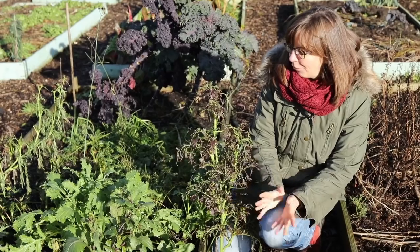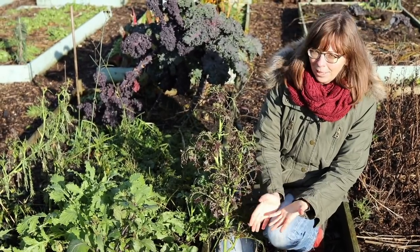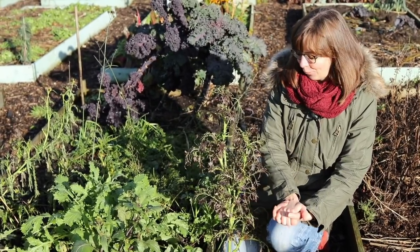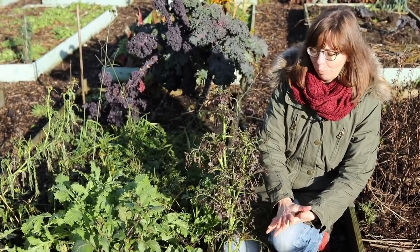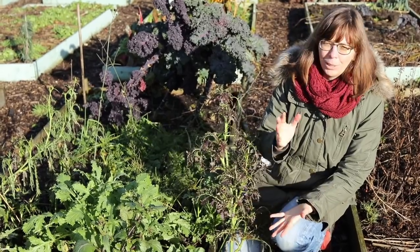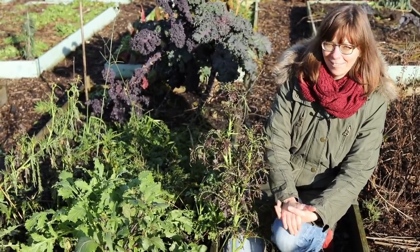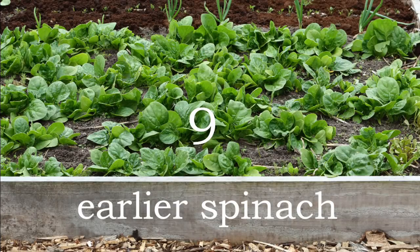Number 8, I want to do a trial bed of mustard greens. I have grown mustard greens for years, so there are many varieties that I know, but there are also varieties that I see in seed catalogs that sound exciting and I have not grown before. So I want to do a bed where I grow them side by side and we can compare their productivity and taste.